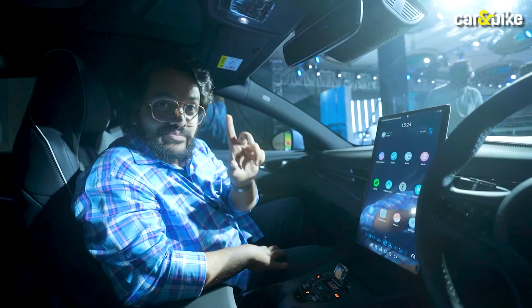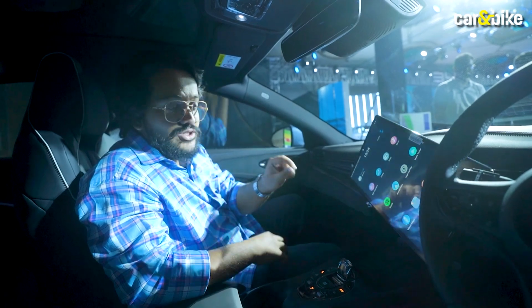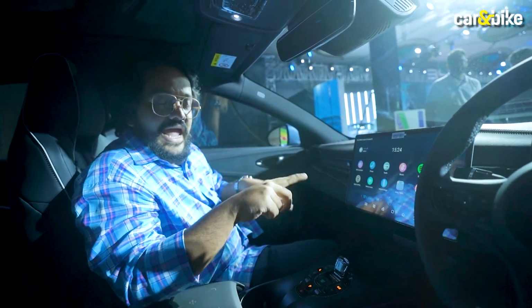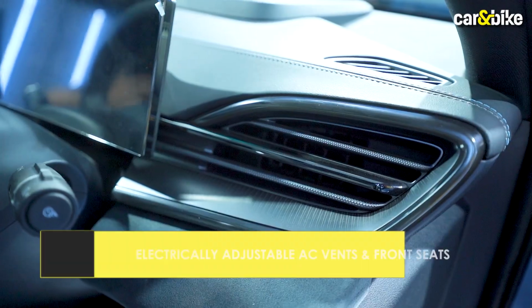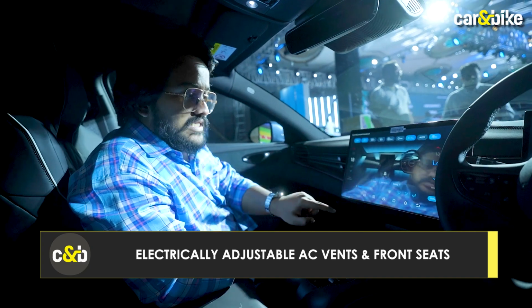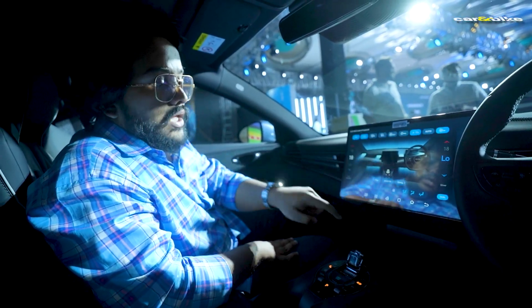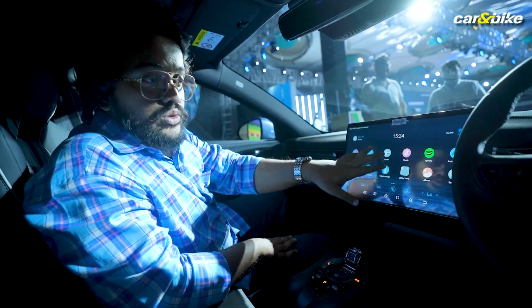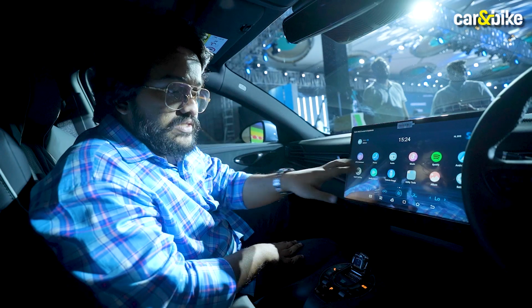But this screen has a party trick because one touch of the screen gets you a landscape orientation, and you can also have it in portrait, so that is completely up to you. The AC vents themselves can also be controlled through the screen, so you go into the screen and then you can just simply adjust the direction that you want the airflow in. Other vehicle functions are also incorporated in here, so you will be able to access all of your ADAS settings through this menu as well.